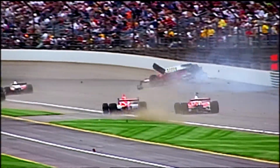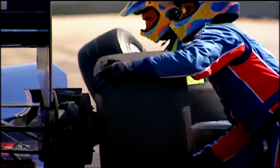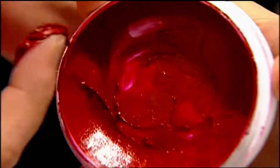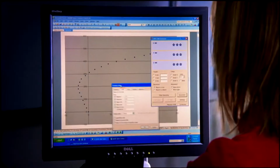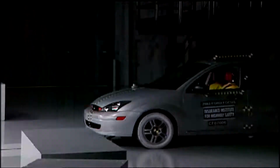Through injury biomechanics, the study of the effects of forces on the human body, we've learned much about what happens in high-speed race car crashes, and doctors and engineers have used this information to build safer race cars and tracks. In a similar way, the study of injury biomechanics and crash testing has helped us learn what happens to the human body in passenger car crashes, and what works and doesn't work to reduce injuries and deaths in real-world crashes.